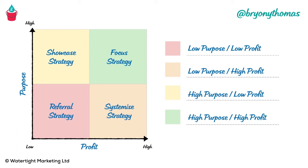So let's make sure that we go through it again. If somebody is no on the purpose, which means you don't really enjoy working with them and you can't work with them profitably, what you need to put in place is a referral strategy. That means that you refer them on to someone for whom they would be a good fit. You refer them on to a book or a course somewhere online so that you can turn them away with dignity.